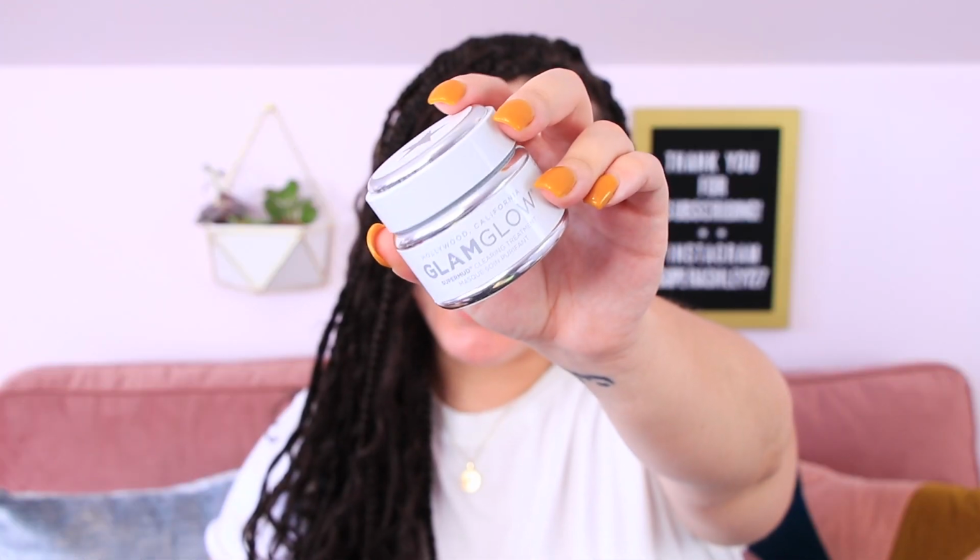So I've got some more affordable options for you guys to choose from here for acne. But this is the Glam Glow Super Mud. It's basically just like a clay mask. Well, this one's brand new, so I can't even show you. But it's basically like a gray clay mask. You put it on and it's dark gray, and then as it dries, it gets lighter.